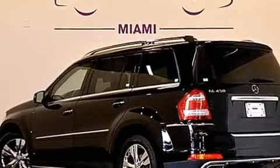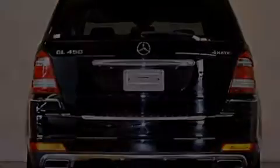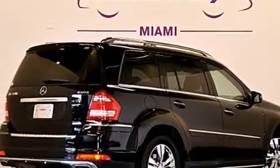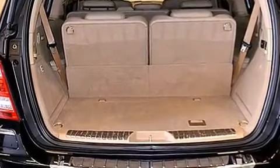Its top features include Bluetooth mobile device connectivity, a sunroof, heated seats, a double wishbone independent front suspension, traction control and stability control systems, aluminum wheels, roof rails, and the pre-safe collision mitigation system.